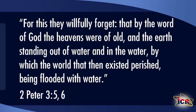What about those who don't believe Noah's flood ever happened? The Apostle Peter warned his readers that those kinds of scoffers would come. He wrote in 2 Peter 3:5-6, "For this they willfully forget, that by the word of God the heavens were of old, and the earth standing out of water and in the water, by which the world that then existed perished, being flooded with water." This verse confirms created design, quote, by the word of God, not by nature. It emphasizes the worldwide extent of the flood's destruction, which would have left its evidence on every continent, and it foretold deception when they willfully forget key historical, miraculous events like creation and the flood.